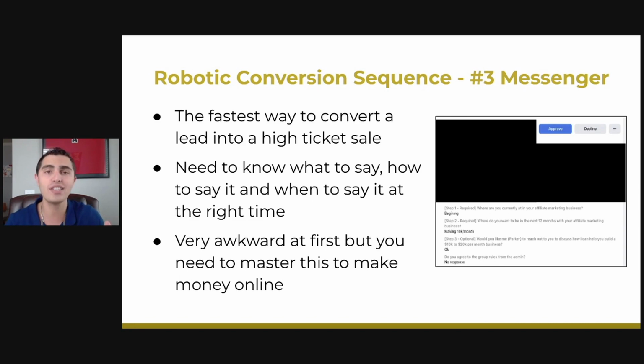So this is the fastest way to convert a lead into a high ticket sale, is actually using Messenger. So you need to know what to say, how to say it, and when to say it at the right time. And you need to actually learn this skill. Give me an 11 if you guys have practiced your Messenger skills, right? Give me an 11 if this is something you guys are working on right now and actually improving, because it is really important.